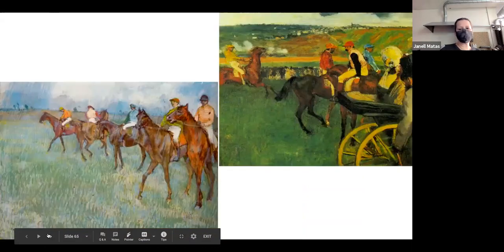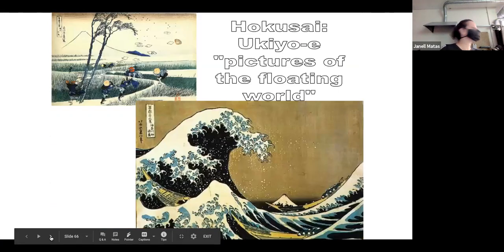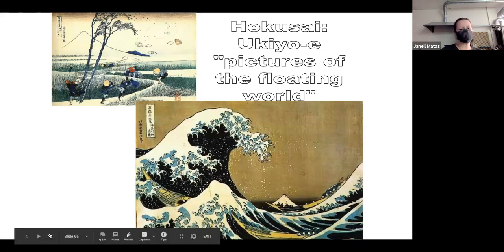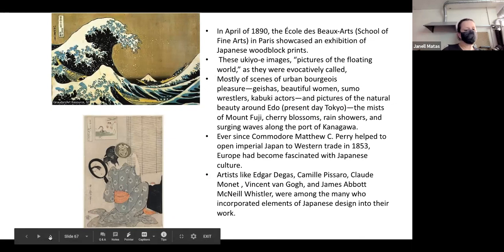So he did acrobats, horse races. He was really interested in Japanese prints of the day. And so remember when we saw Hokusai, right? This is the same sort of style of printmaking that was becoming popular in Europe. And so a lot of the scenes that were coming from Japan during this time had an influence on not only the painting style, but of course the printmaking style of many of these artists.